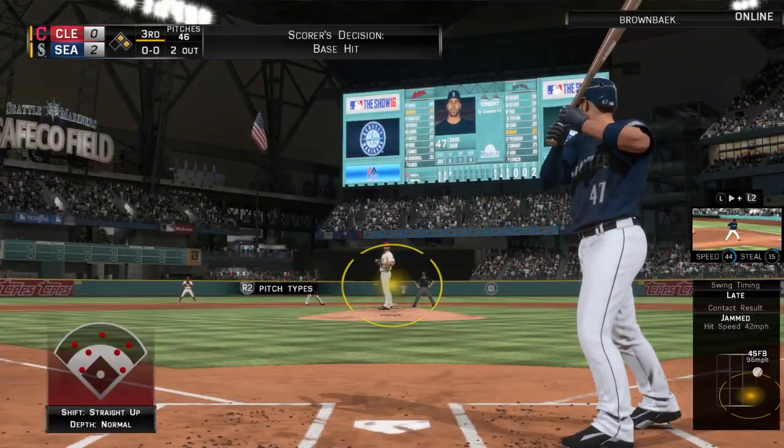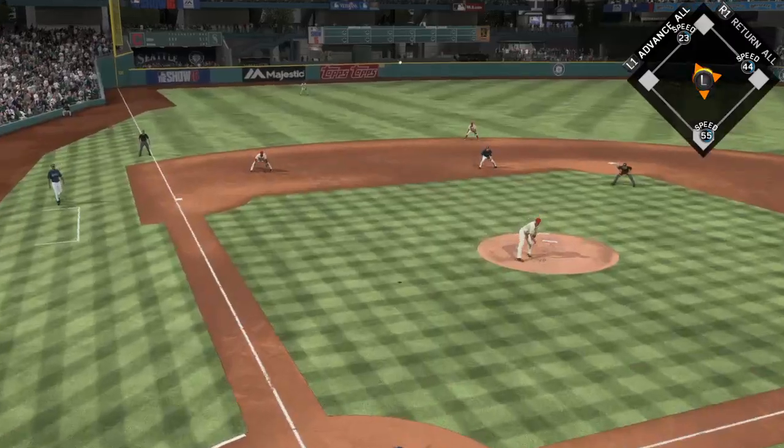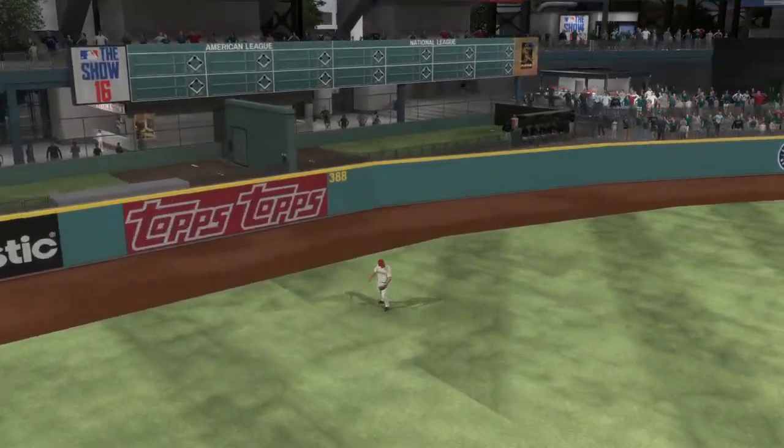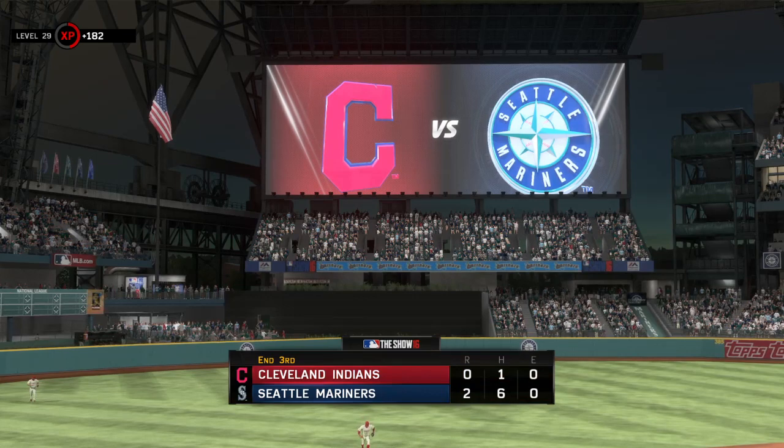Travis Shaw stands in with 2 on and 2 out here in the 3rd. And you know, some guys just get better with runners in scoring position and 2 outs. This is a big at-bat. And we'll have to leave it there as the play is made here to end the inning.